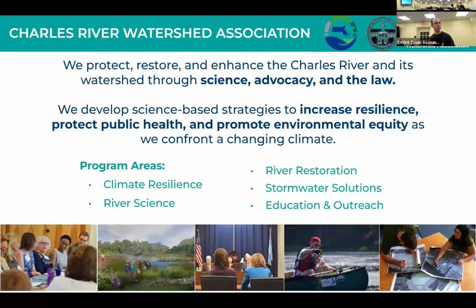We focus on climate resilience, so dealing with flooding and the human impacts of climate change. We have a river science program to really understand how the Charles River is responding to changes in use. We look at restoration, which is focused on ecological health. Stormwater solutions, which is very much focused on preventing stormwater pollution. That's the major source of pollution to the Charles River. And then education and outreach. And I think what's really special about Cheesecake Brook is this is a project that hits every single one of these areas.